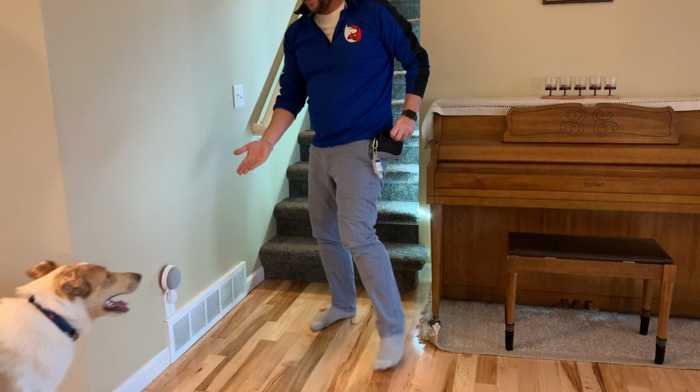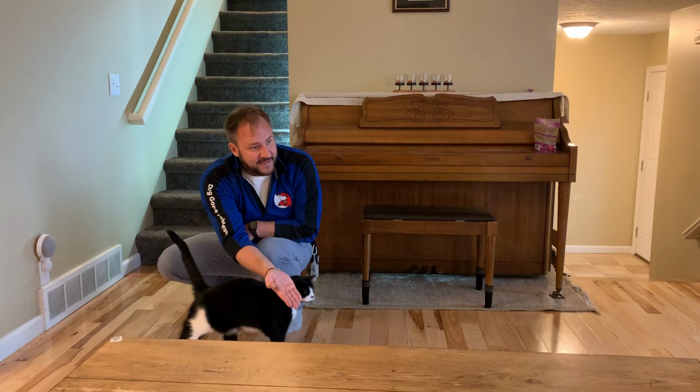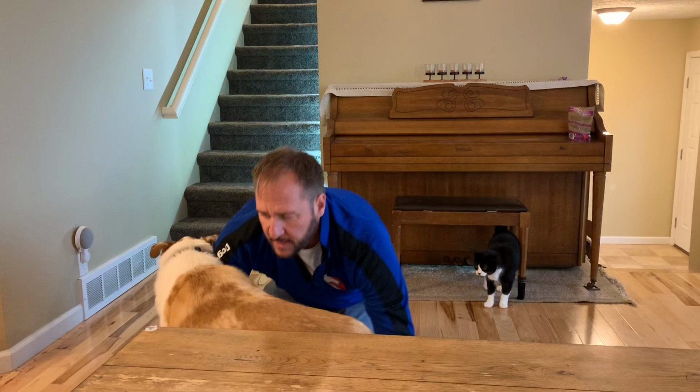All right, Odin. Let's do another touch. Odin. So I'm incorporating a positive trick that he knows. Touch. There we go, buddy. Touch. I want him to at least start the exercise. I am picking him up, but I'm at least starting with him coming over on his own. We want the dog to do as much of the work as possible.